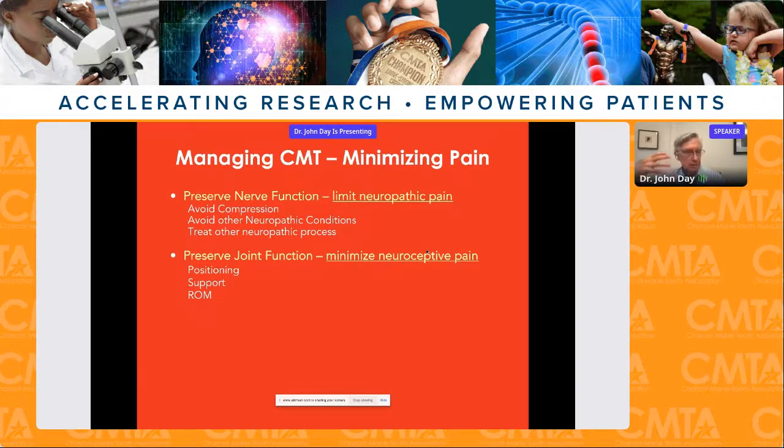So again, managing CMT, we want to minimize pain. How do we do that? Well, we try to preserve nerve function, as we already talked about. Diabetic neuropathy much more commonly causes neuropathic pain. So if we can minimize any kind of additional nerve damage, we're going to be limiting the neuropathic pain component that patients with CMT have. But joint damage also occurs in CMT. So if we can minimize joint damage, we're going to be minimizing the neuroceptive pain, the kind of aching pain that is common in CMT. So all of these are issues.